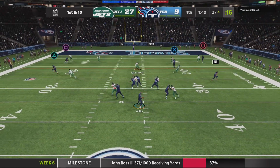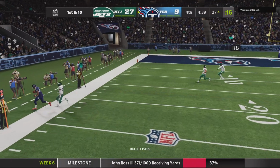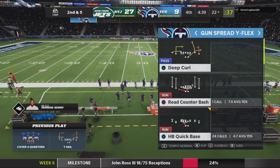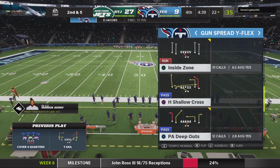From the gun, Willis. He finds his man, complete. That's Jacobs. And he'll be out of bounds as he gets this down about the 21 or 22.